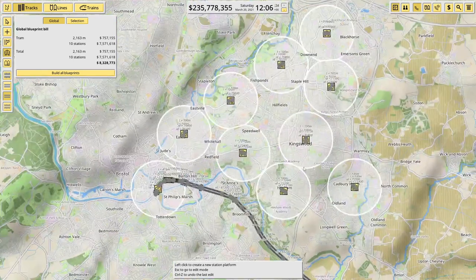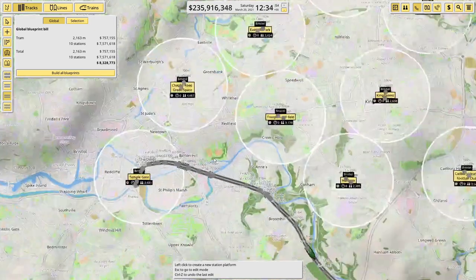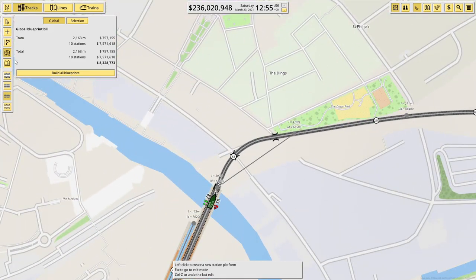So that's 10 stations in all. I think we could have gone a little bit closer and tighter together, but 10 stations. That's got me up to a cool 8 million so far. Generally, building trams, in terms of the actual track, is pretty cheap. It's obviously then when you put the trams on themselves, they tend to be the expensive part.